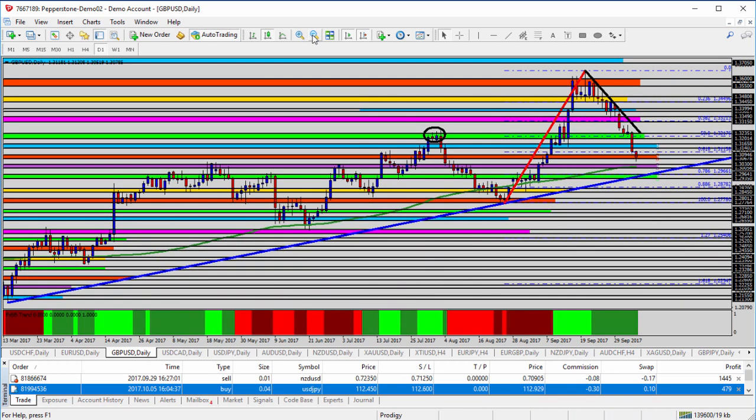Zooming out one time, very interesting is that long blue trend line coming very close to that and the 100 period moving average. If it finds support there, a bounce back up wouldn't be out of the question. If it breaks through all of that, we could see a significant new low for the GBP USD. Positive news for the US dollar, sends this lower, negative sends it back higher again.